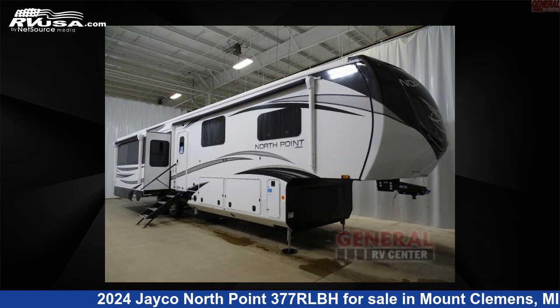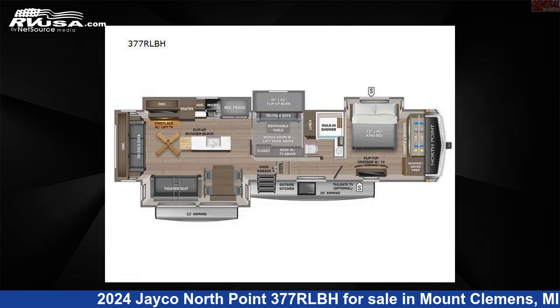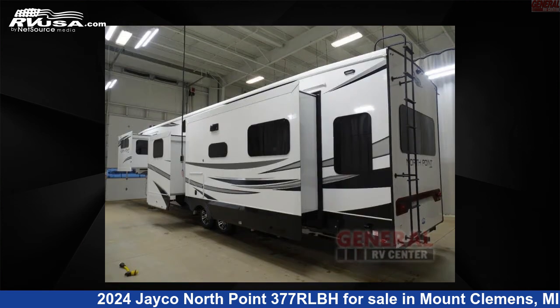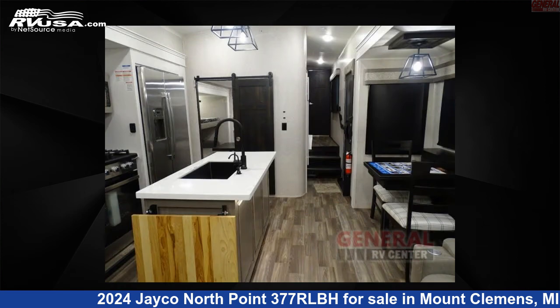This 2024 Jayco North Point 377 RLBH is a fifth-wheel RV. It is located in Mount Clemens, Michigan, 48043 and is offered for sale by General RV Center.